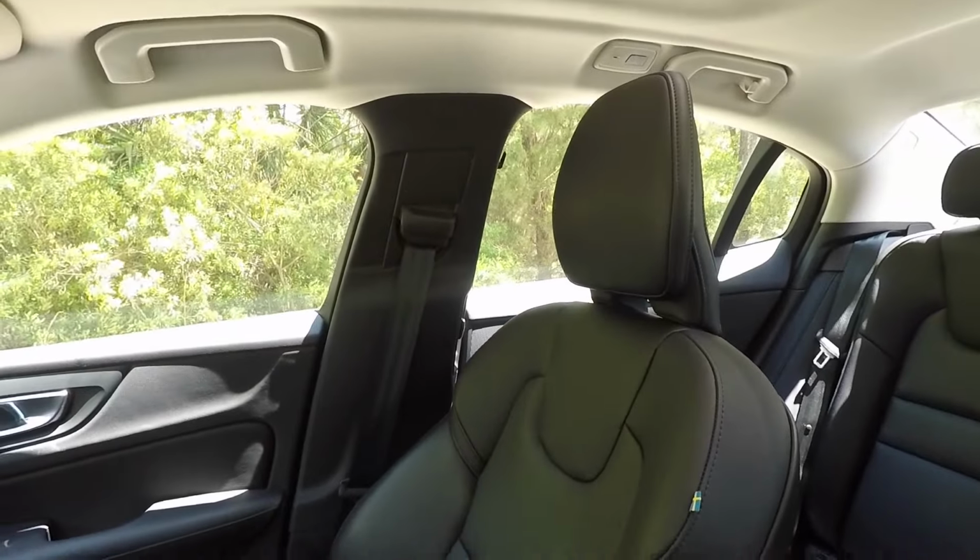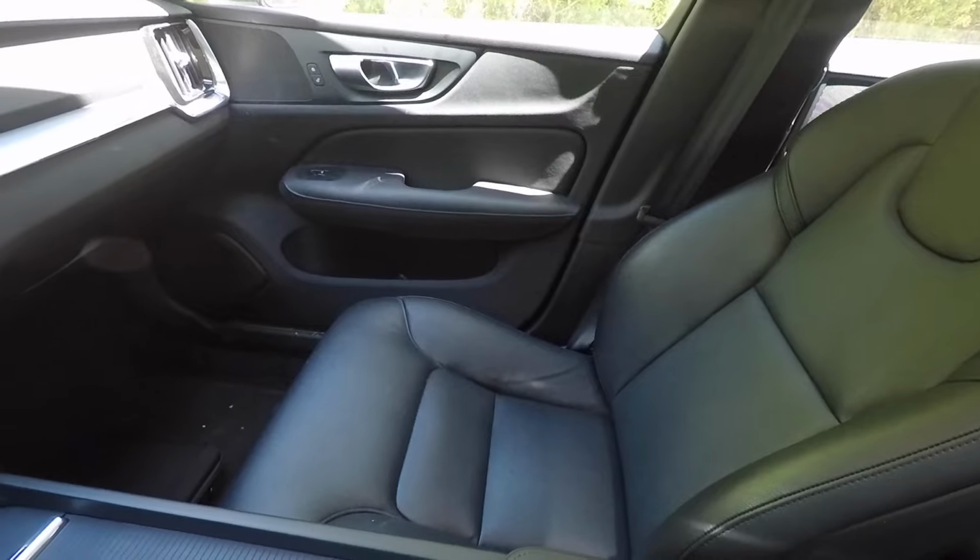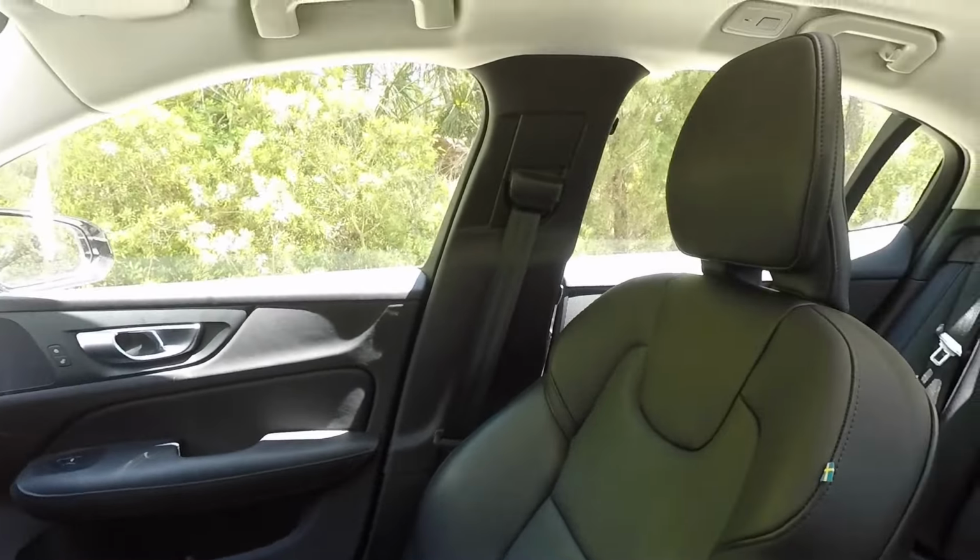The seats are very comfortable and perfect for those long drives. I drive a lot and I have zero complaints with these seats. They're very comfortable.